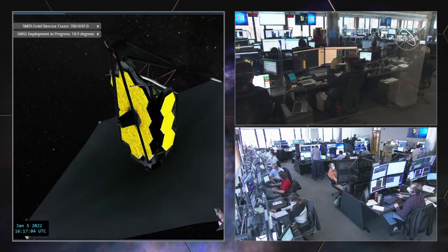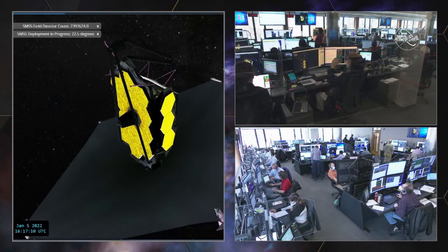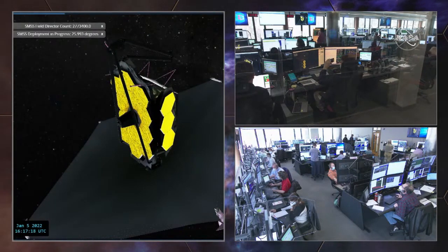And like I said, after we have confirmation that this event is concluded, we will then be latching. We'll have about 45 minutes to talk more about this. OC DevOps on ops. This motor move takes about 11 minutes, and we'll give periodic updates.